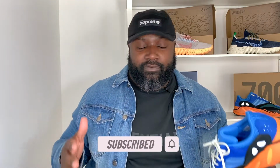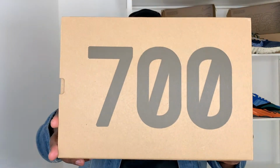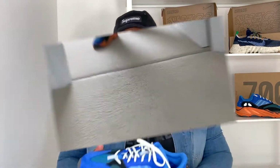Without any further ado, let's jump into the box. Yeezy 700 box. Yeezy 700 by Adidas. Ain't nothing crazy going on inside the box, just a couple pair of shoes. Now we've seen the box and we've had a quick look at the shoes. Let's see how these bad boys look on feet.